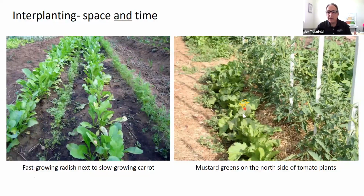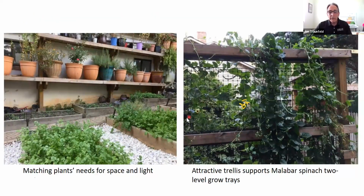And on the right, these are mustard greens that were planted on the north side of some tomato plants. And you can see the shade that's being cast by the plants and the stakes. And so mustard doesn't like really hot weather in the summer, and this can help it go a little bit longer. And a couple of slides.